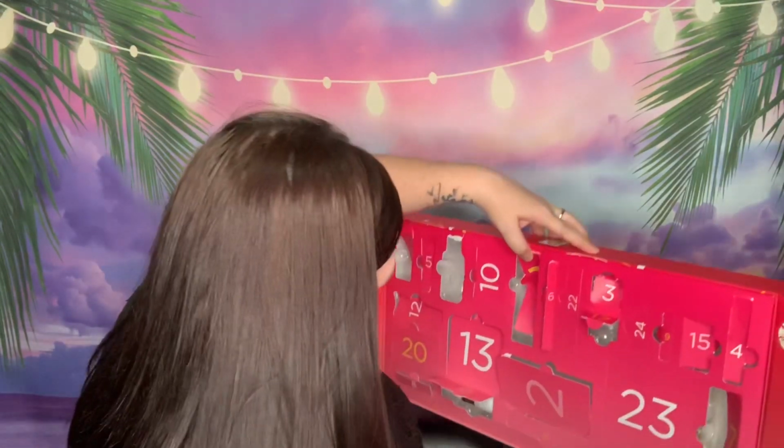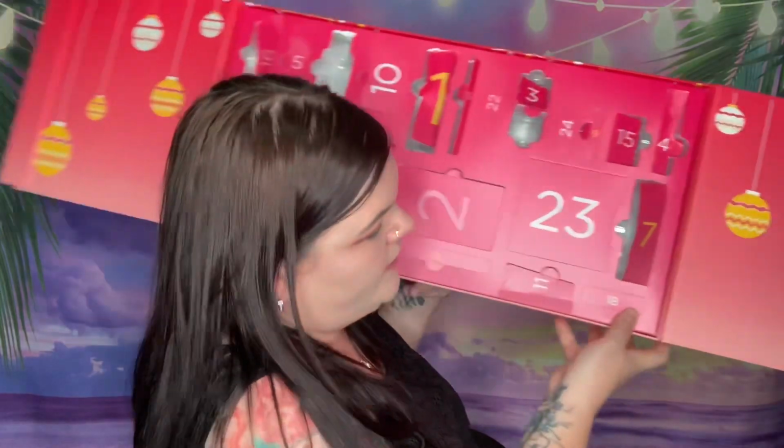See if it says anything on this thing. Dry Bar Whiskey Fix Styling Paste is a workable paste that provides texture, definition, and medium hold for all hair types. Great for edge control, updos, ponytails, and braids, with beeswax providing a flexible hold. Okay, so that's why it has that consistency. All right, so now 18 is down here.